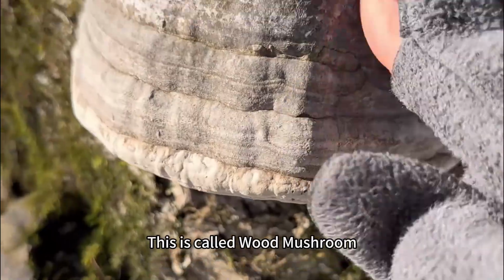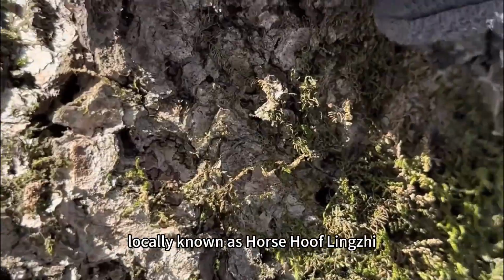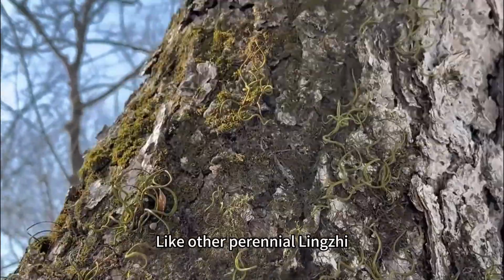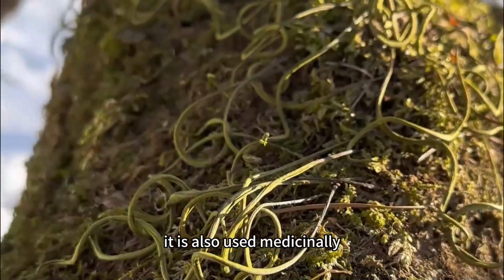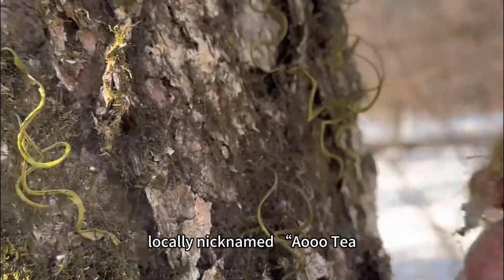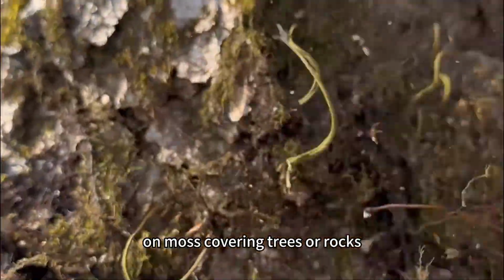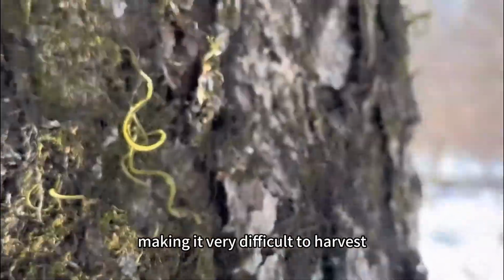This is called wood mushroom, locally known as horse hoof lingzi. It's a perennial fungus with growth rings marking its age. Like other perennial lingzi, it is also used medicinally. Shenjing Tea, locally nicknamed tea, only grows in deep mountains, on moss covering trees or rocks, making it very difficult to harvest.